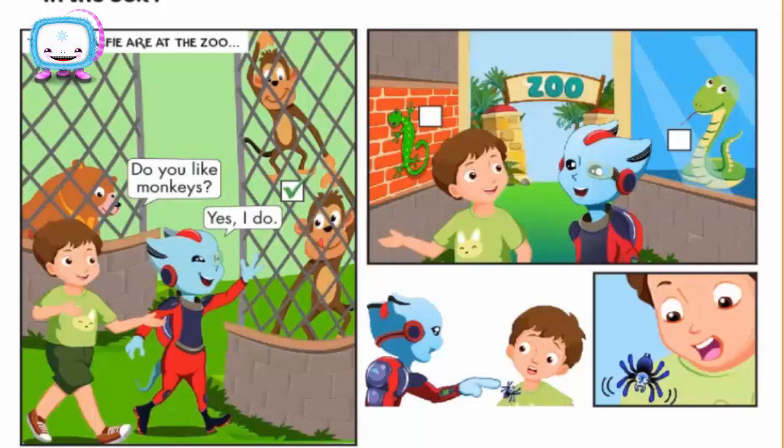Can you see the tick? This is an example. Now, listen and put a tick or a cross in the box. 2.